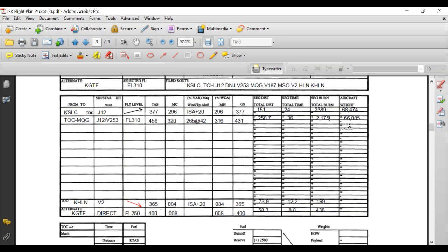Okay, so what is our new weight going into the next leg? You just take that fuel burn, take this weight and minus that from it, and then just carry it down here. 63,910.